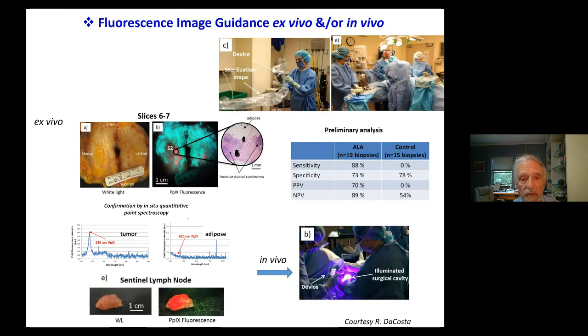And then the third example is fluorescence. As you would expect, people are interested in using fluorescence imaging to see if you can see so-called positive margins. In other words, is there tumor at the surface of a lumpectomy? And a couple of studies done by my colleague, Ralph DeCosta, on this are shown here. One is based on autofluorescence. Can you do this without using any sort of fluorescent drug? That looks to be not so possible.